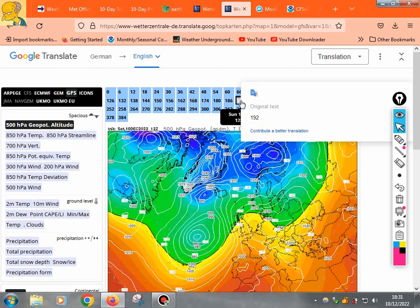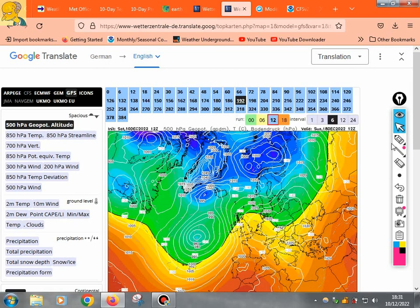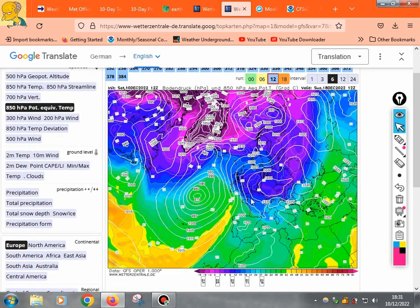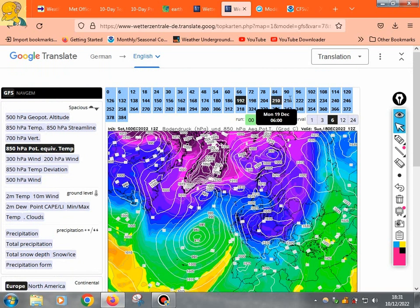So let's run on into Sunday, and yes, we are attempting to bring up milder air. So we've got low pressure to our west, high pressure to the east, and winds are coming up from the south then. So I think this is turning milder. Let's have a look at the upper air temperatures. And you can see cold air clinging on by its fingertips here.